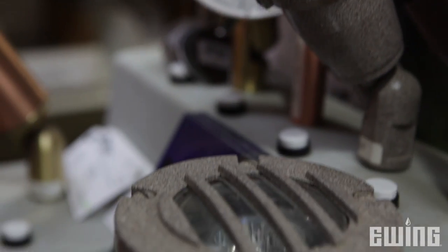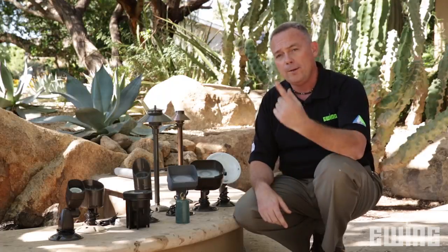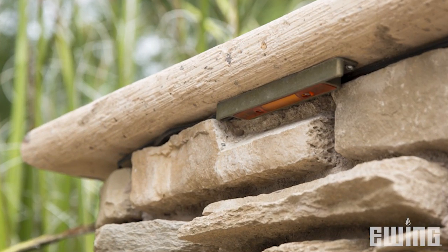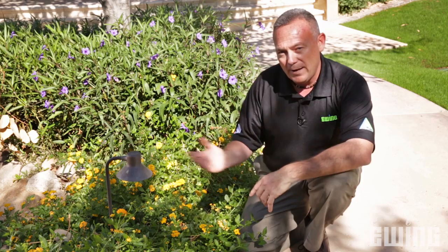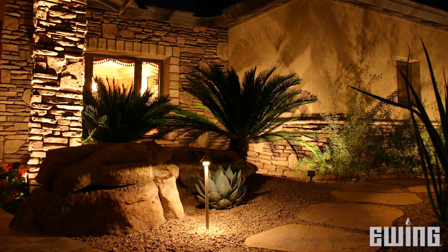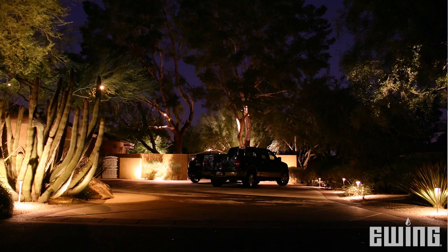There are several types of low voltage lighting fixtures, including uplights, downlights, path lights, and specialty lights. Each type has its own purpose and function. Path lights are the most popular fixture style and are usually the first fixture put into the landscape. This is typically due to the fact that path lights are functional. They usually address walkways, driveways, and elevational changes like steps and stairs.